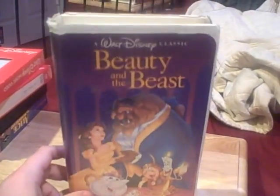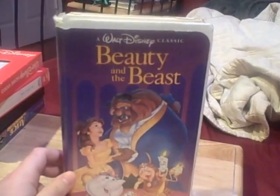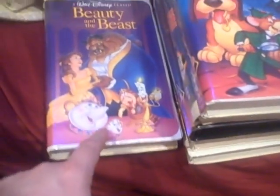After the movie's over, it's got the silent 1990 Walt Disney Pictures logo. Then a now on Walt Disney Home Video bumper, followed by a trailer for 101 Dalmatians. Now I know there's some copies of this tape that have the Pinocchio preview at the beginning and even a Pinocchio preview at the end. This copy does not have it on here.